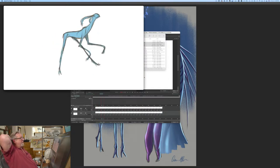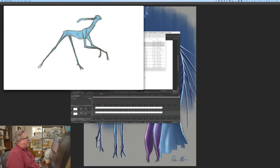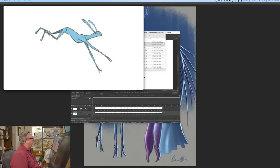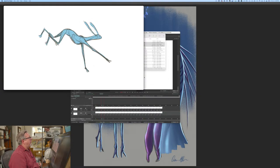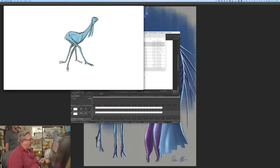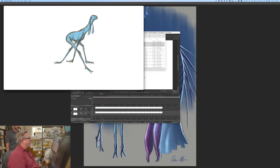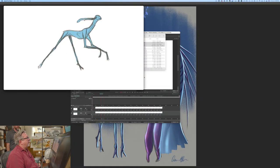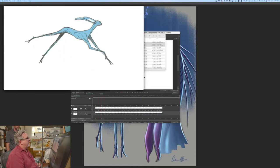Oh, it's playing it back really slow now. That's weird. It's playing slower on the export? Yeah, it was because you had it set to that 35 FPS on TVPaint. I have it set to 30 frames. It's playing back now at 24. That's weird. The export is set to 24.